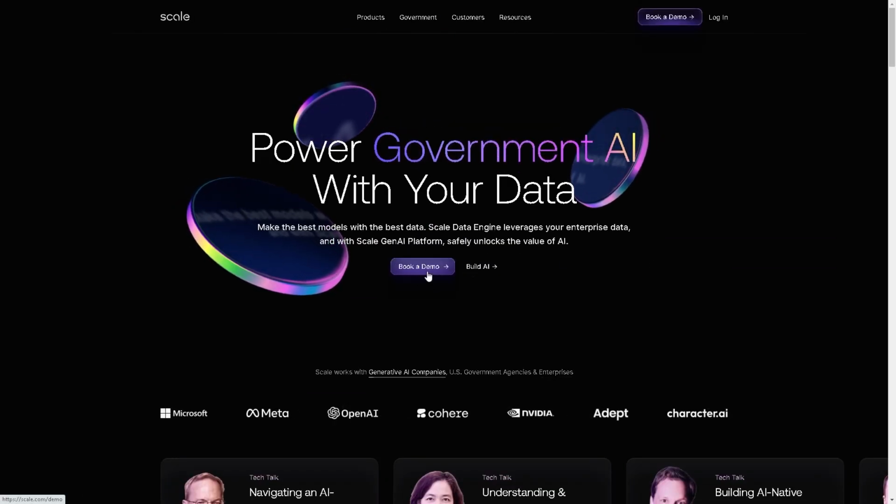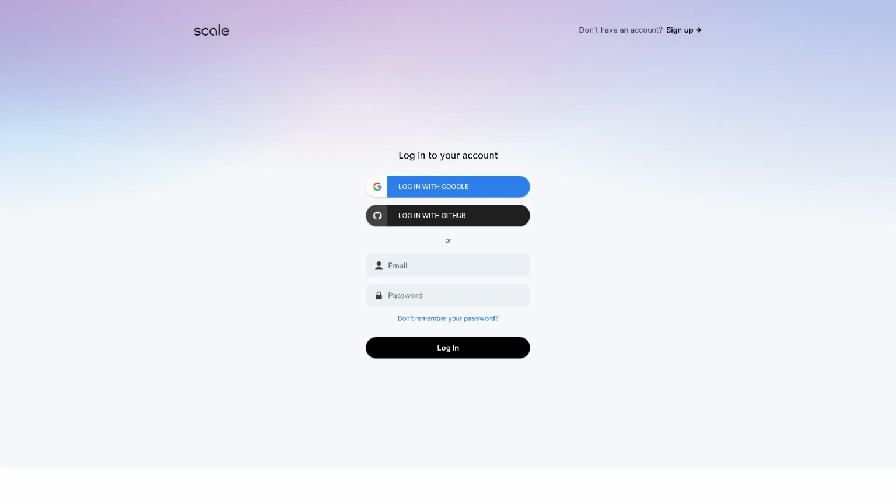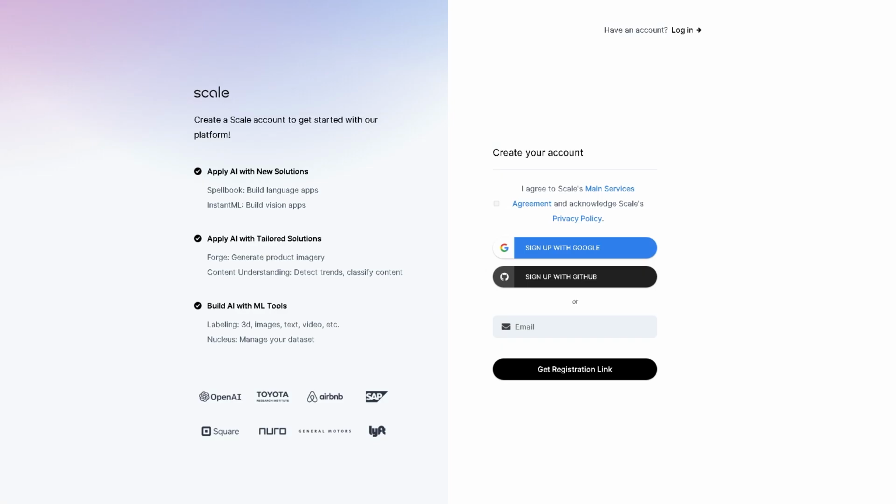And if you click on the book a demo, now this page right here is for clients looking for workers, obviously for people who could work with them. But for you as the remote worker, you might want to go here in the sign up form at the upper right corner. If you have already, click on that. Now, to simplify the overall process, you might want to sign up with Google or just sign up with GitHub. And that's it. You're all set, and you can go and explore more data opportunities here in Scale AI.